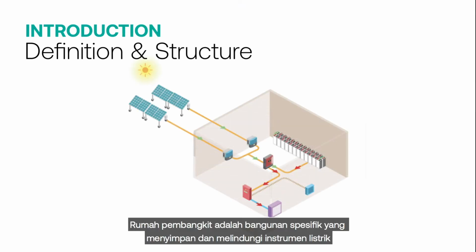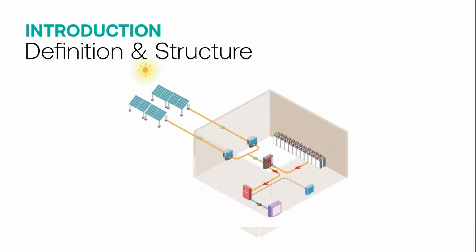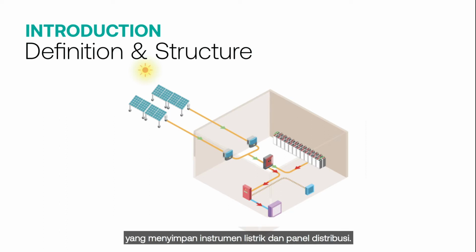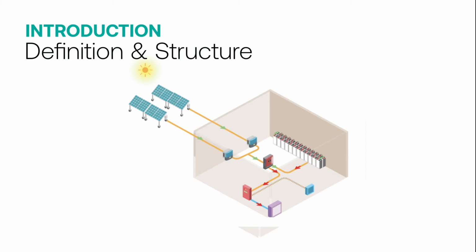Powerhouse is a specific building that houses and protects the electrical instruments that are sensitive to outdoor environment and weather changes. It also protects the instruments from unauthorized access. Powerhouse has at least two rooms, one for batteries and the other one for control room that houses electrical instruments and distribution panels. As it houses important parts of a PV mini grid, a powerhouse must properly be built.